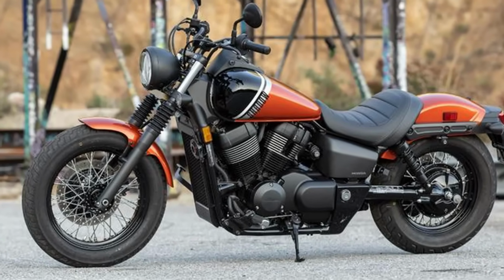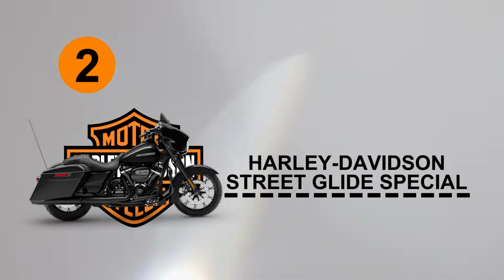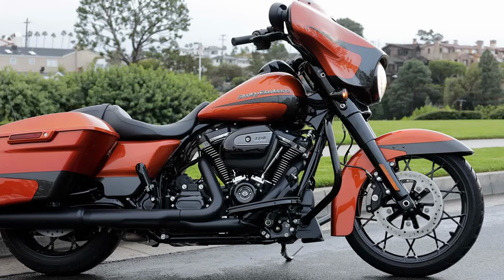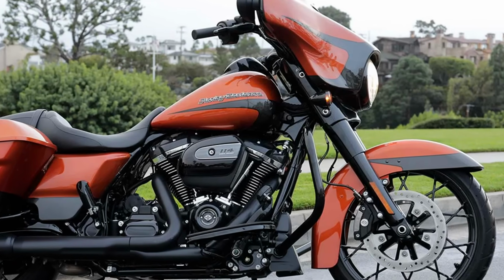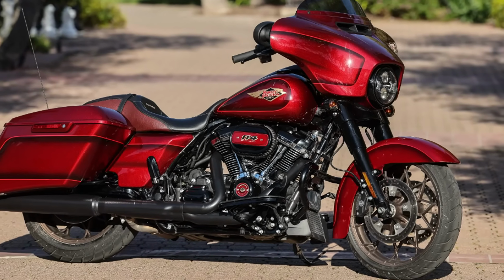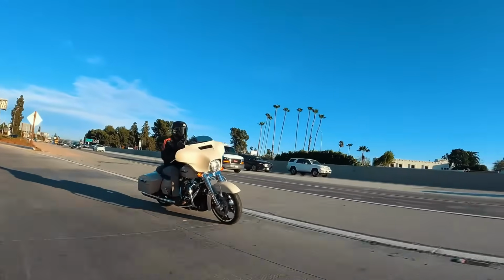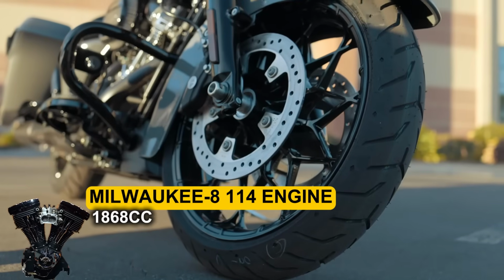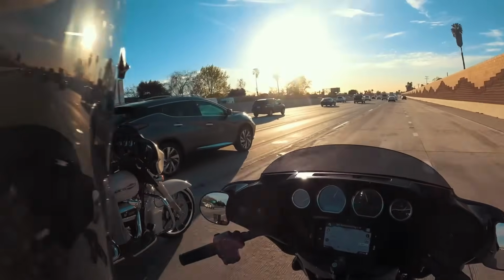Meanwhile, a bagger once known as unstoppable is now showing up on clearance floors. Number 2, Harley-Davidson Street Glide Special. In Arizona and Michigan, two states with deep ties to long-distance riding and American motorcycle heritage, the Street Glide Special is now facing a surprising twist. Once the crown jewel of Harley's touring lineup, this machine was synonymous with road presence, comfort, and power. Under the fairing sits a Milwaukee-Eight 114 engine displacing 1,868 cubic centimeters, producing 105 horsepower and 126 pound-feet of torque.